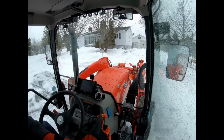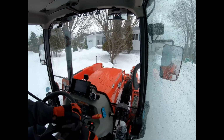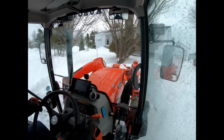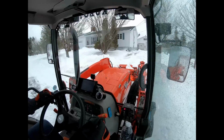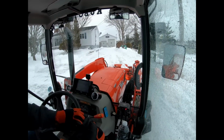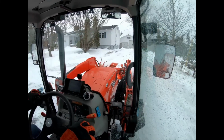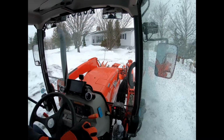Anybody who's using a pickup truck today, poor thing is working. Just watch when I stop. Yeah, that's sliding. So you can just tell it's not real great weather for a real great snow for snow blowing, but sometimes that's all you can use.